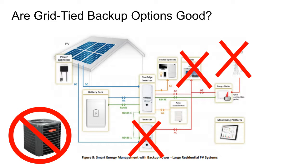What's even interesting is you say, okay, what then if I just do a larger system? So I have a critical load panel, but let's say I have a battery inverter, and right next to it I have a non-battery inverter. My battery inverter may only be able to supply critical loads, but I have a giant solar array on my roof. So if I have a 6 kilowatt inverter, can I just have another 6 kilowatt inverter?